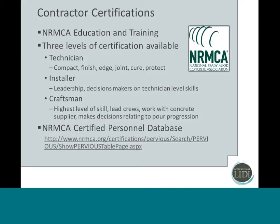So with all of these specialty methods of placement, there are contractor certifications that are available for this material, and those certifications are provided through the National Ready Mixed Concrete Association, and these certifications are a combination of coursework and time in the field. The highest level of certification is a craftsman, and this would typically be the foreman on your job who's directing others to do the work.